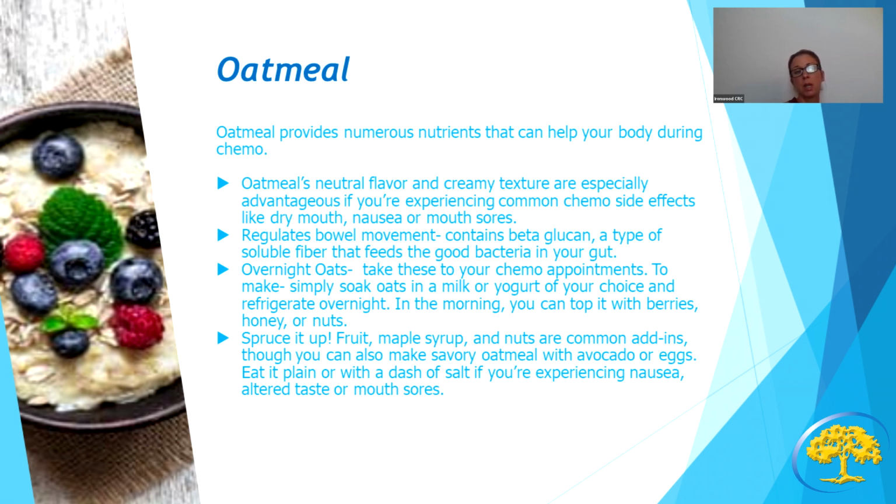There's fiber, the beta glucan is a type of soluble fiber that helps feed the beneficial bacteria in your gut, which helps promote regular stooling. So you might be having either constipation or diarrhea. This type of soluble fiber helps to promote formed stools and regularity.